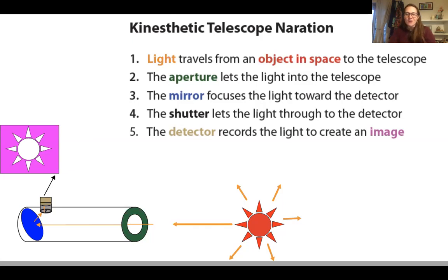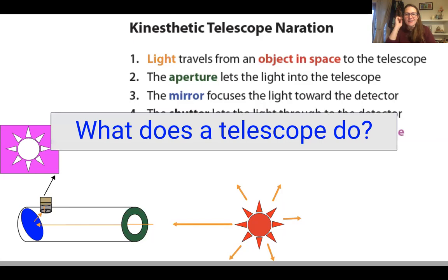So I want to take a quick pause again here and ask you to reflect on, what does a telescope do? Look back at your answers from a few minutes ago and maybe see if you want to add anything or amend your definition of what a telescope does. Give you a second to do that. Feel free to pause me.